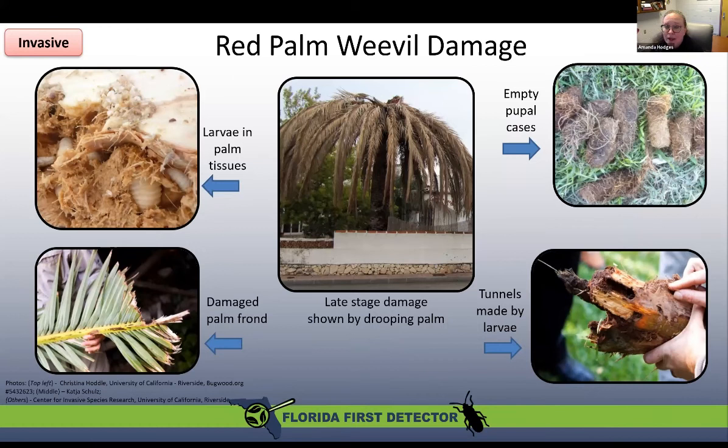And so again, the symptoms: you're not really going to be able to tell the difference in the symptomology of red palm weevil versus palmetto weevil. You'll see that late stage of the infestation with the drooping palm. So by the time you see this, it's just too late. And then you can cut open the trunk and you can actually find the larva there.